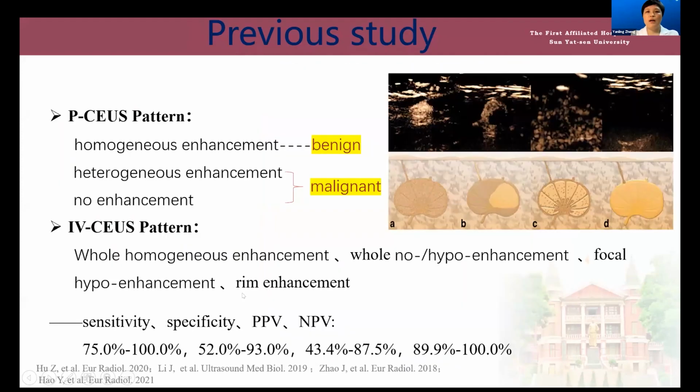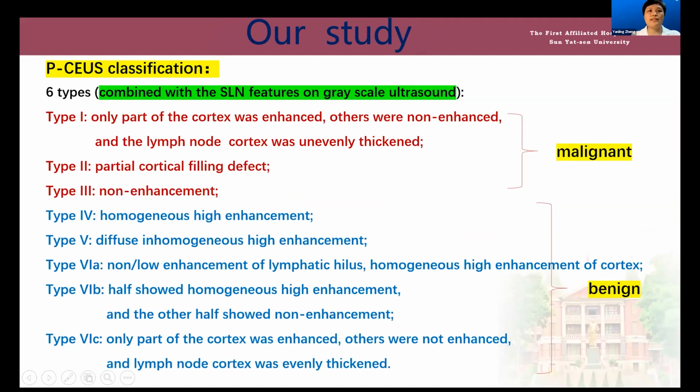They are the same. As we know, for the previous studies of the PCUS pattern, most of the studies include three kinds. Homogeneous enhancement is benign, and heterogeneous enhancement is malignant. And for intravenous CEUS, there are four kinds of patterns. So we think that the specificity and the sensitivity are different, so in our study, we designed another kind of classification.